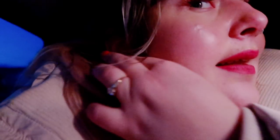Also, I've lost an earring. I had like a third earring in, like this one. I don't know where it's gone, but anyway, see you in a little bit.